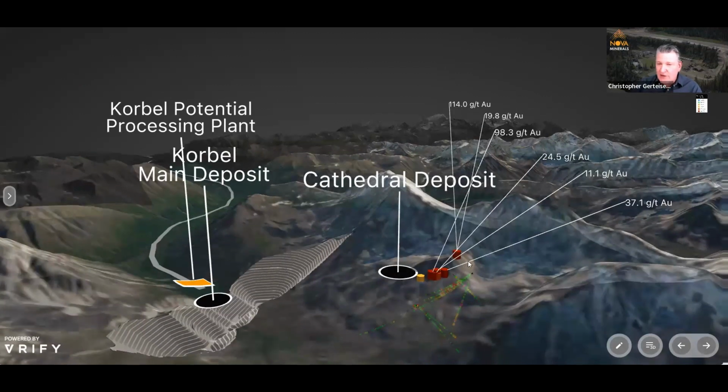And back to my point of ore sorting in some of these very high grade veins, you can see from these results, some of these samples are taken from those high grade veins. And this is what we're separating out with the ore sorting: 114 grams per ton, 98 grams per ton. That's what the ore sorting is separating out. That's what we're after there. So at a minimum, Cathedral, another Korbel Main. This Korbel Valley is over 1 billion tons of resource. Absolutely, it's just a massive system.